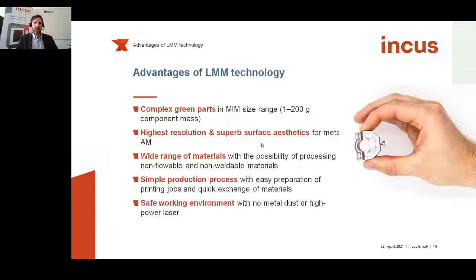To sum it up, what are the advantages of our LMM technology, of our metal printing technology? Compared to other additive manufacturing technologies for metal materials, we can print parts in the highest resolution possible, also with superior surface aesthetics compared to any other metal additive manufacturing technology. That's what you see afterwards in the presentations as well. That's just a big benefit of lithography.